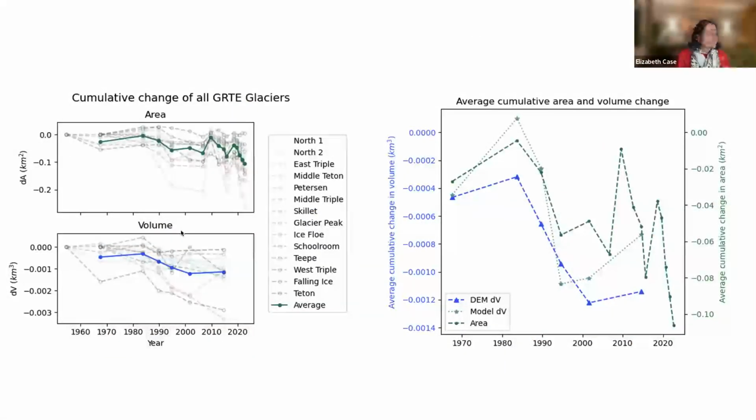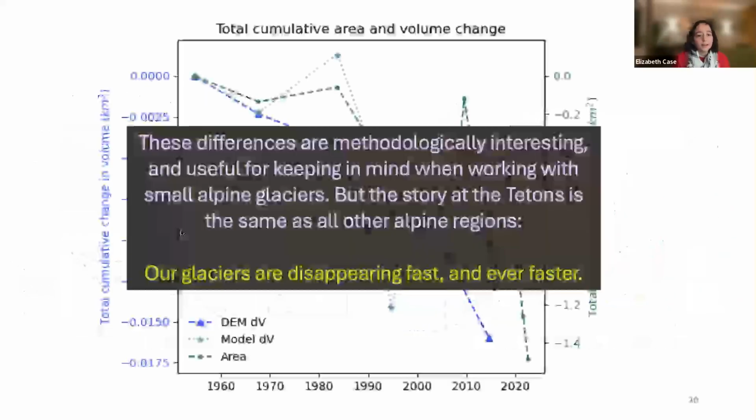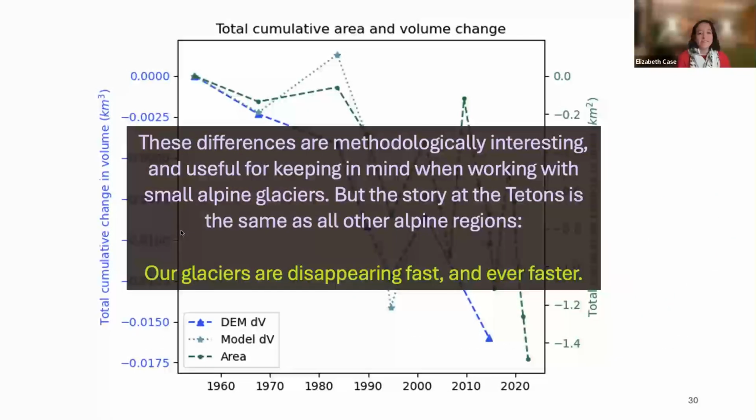And we can kind of bring this story all together. So you see that we can plot the areal change here in green and the volume change in blue, and look at how these two sources of information either align or don't. But in the end, the story is kind of the same as with all other alpine regions, which is that we're losing our alpine glaciers faster and faster.